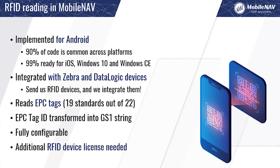different platforms. You may remember that we have switched to the Xamarin platform, and now a very high percentage of our source code is common across the different versions like Android, iOS, Windows, and Windows CE. And this is also true for RFID. We also made the user interfaces, or the platform-dependent parts, 99% ready for iOS, Windows 10, and Windows CE. And basically, we have something like 1% missing from those platforms. So basically, iOS, Windows 10, and Windows CE could also support RFID.